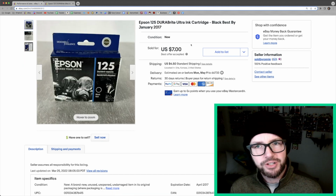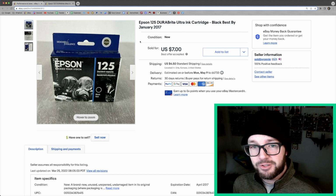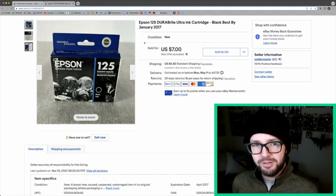Expired ink cartridges. Go figure. You know, it says right in the title, Best Buy January 2017. Still sold for $7 plus shipping. I've got 50 cents into it, so it's a pretty good flip. I like hard goods like this a lot more than clothing because they're easy to store, they're easy to list. It's just a much quicker turnaround.